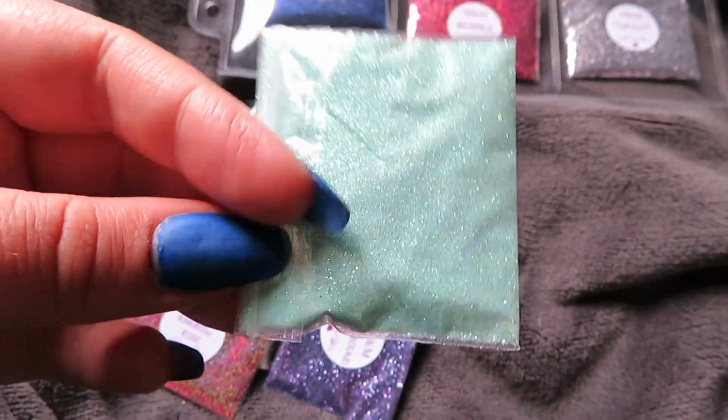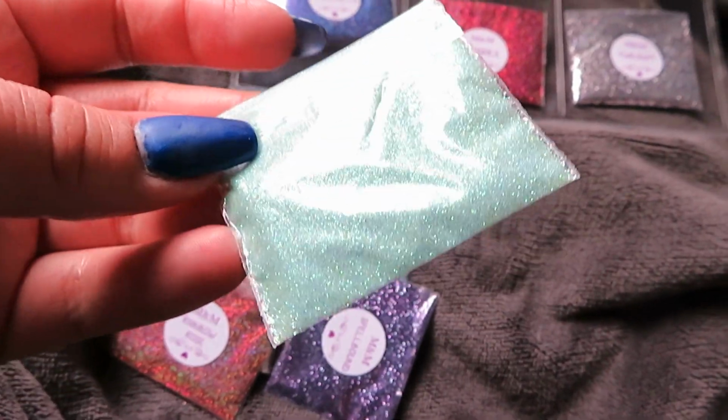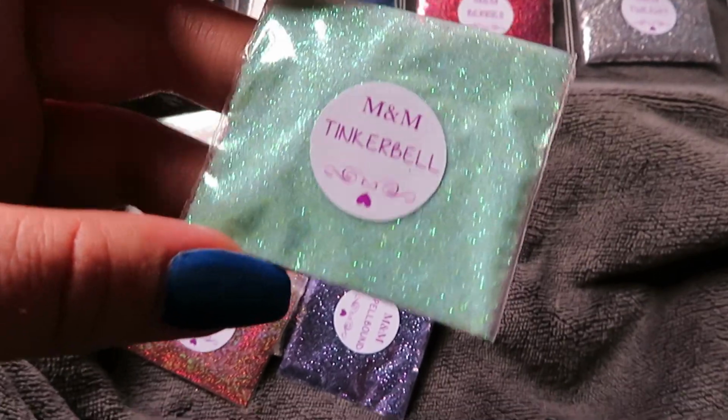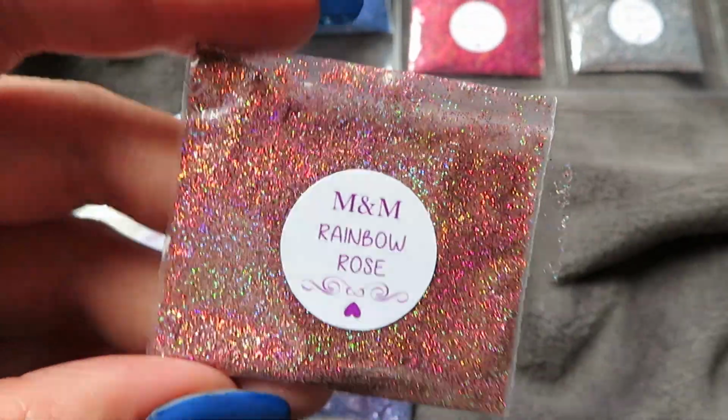It's definitely got a very good sparkle to it. I know it's not showing up too great on camera, but it's kind of iridescent. It's just a really fine, very light green. But yeah, I really love that one. And here we have Rainbow Rose.